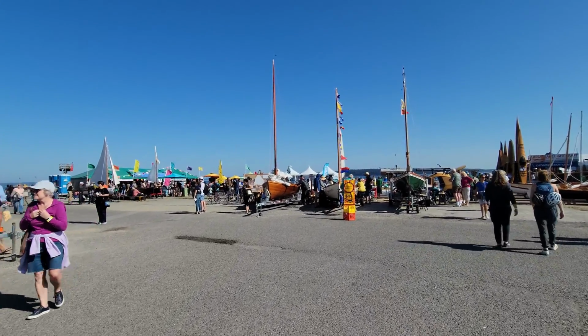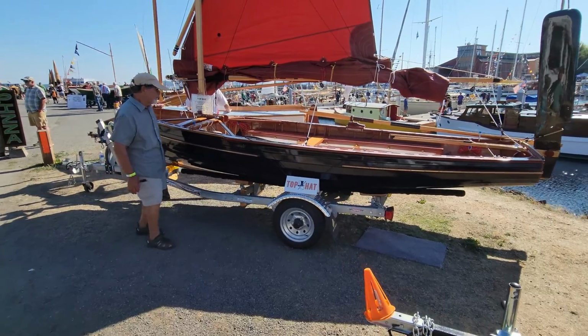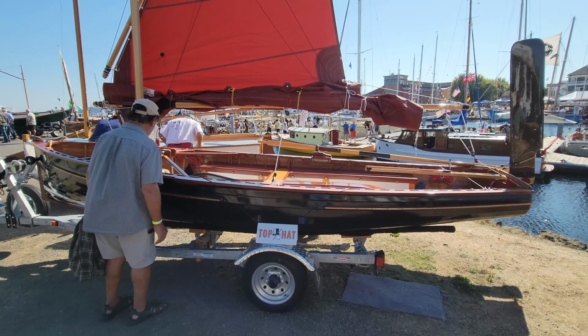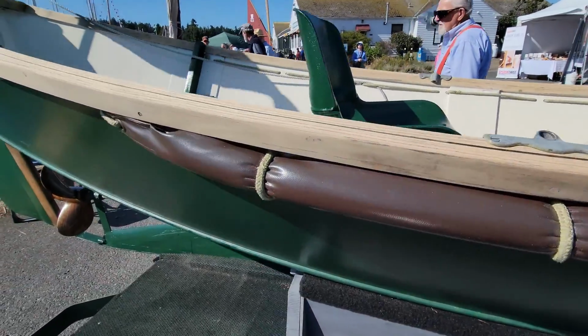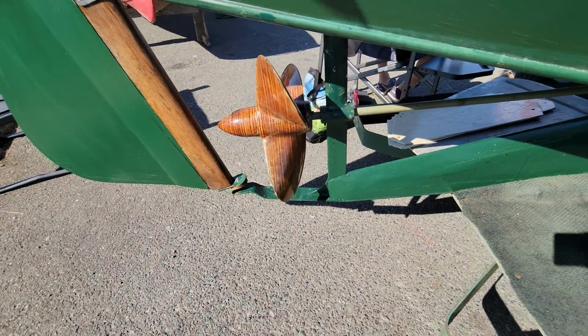Now, walking around the far end of this festival, you see a lot of other boats that are for sale. Haha, yes, they do sail. You can sail them, but they also are available for purchase. Some, like this paddle boat, are a little bit different in their design, but definitely unique and something I might like to try out someday.